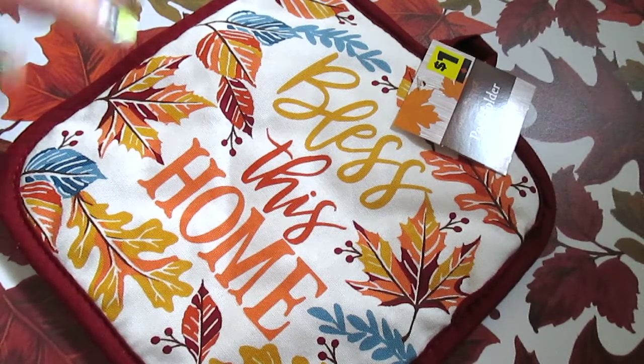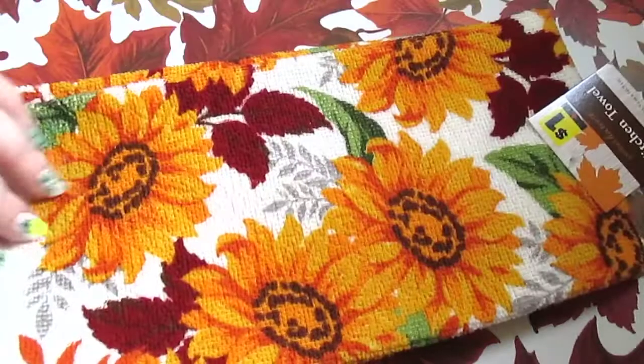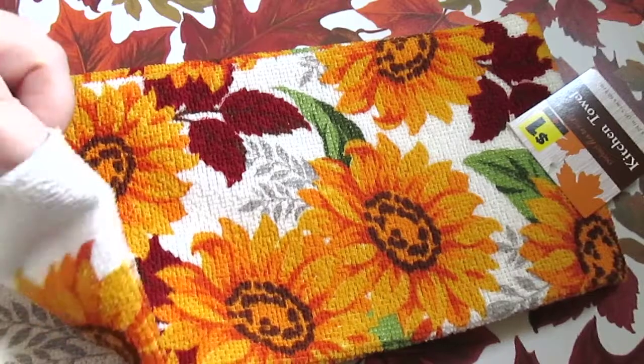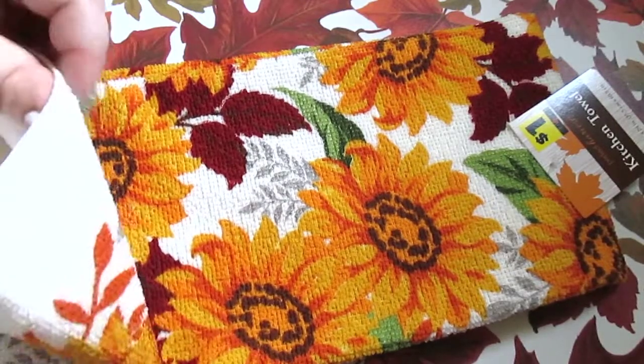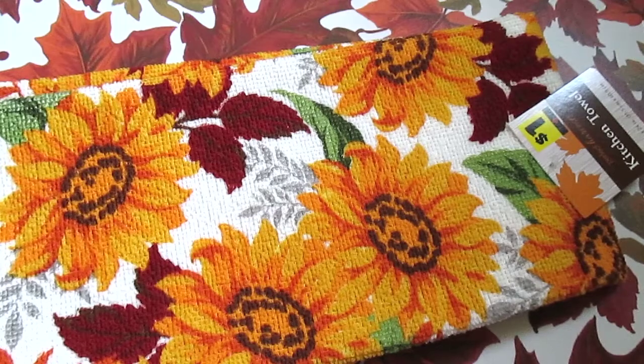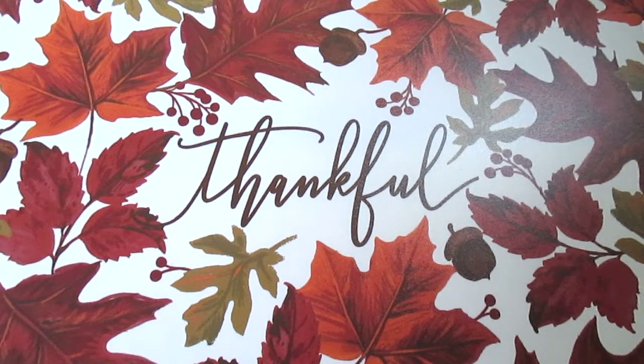Like, yes. So I got this, and to go with that, I got the sunflower kitchen towel. Now this will definitely be used as a decor item because I'm not a big fan of the microfibery towel for doing dishes and stuff. So this is definitely going to be for decor. And then I was in the dollar aisle, and they had some fall stuff there as well, their deals aisle.